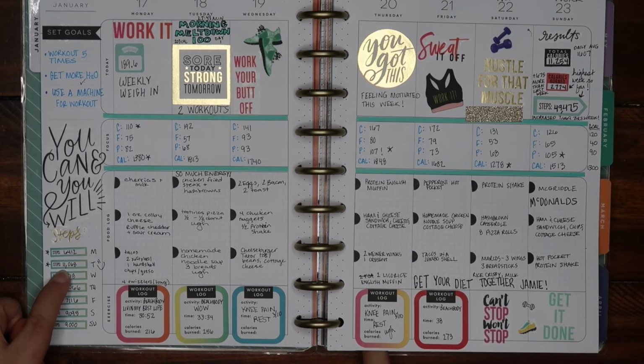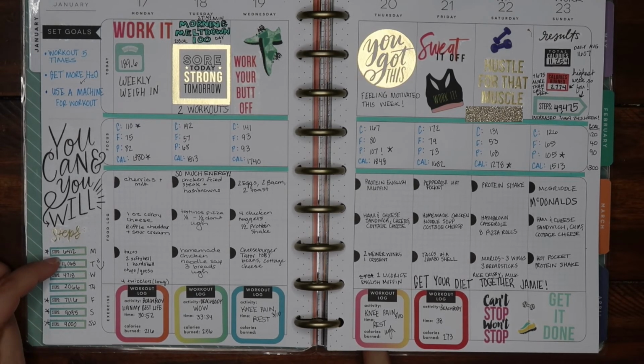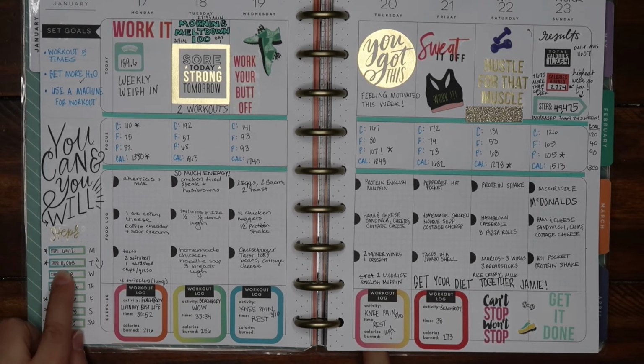So I was so proud of that day, and consistently it was high this week. So 6,400, 11,000, 4,700, 2,000, 7,100, 9,000, and 9,000. So I mean, I got my steps in that week, and I just want to point out how proud I was of that 11,000 while I was at home.